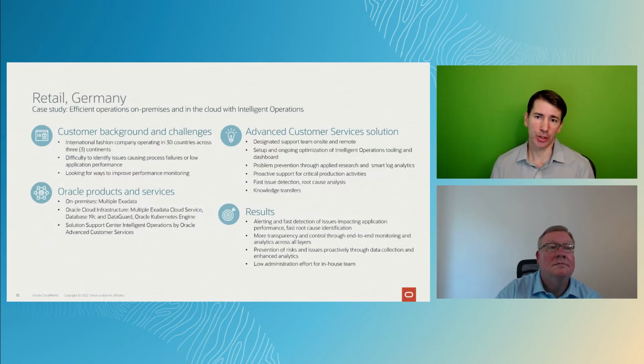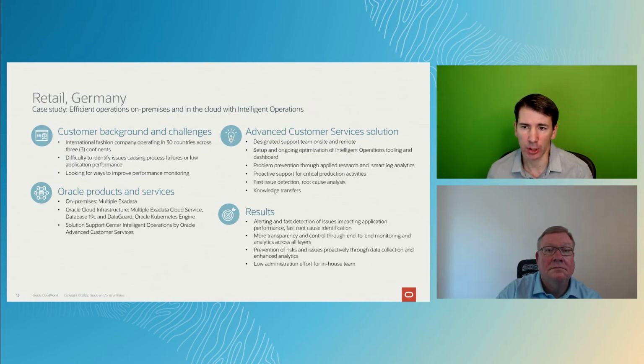So another customer in Europe, this is a retail customer. They're in 30 different countries. They're a fashion company, 3 different continents. They were having some similar problems in that they were having some application performance issues. Very difficult to identify exactly where the performance issues were occurring. They wanted to improve how they did performance monitoring.